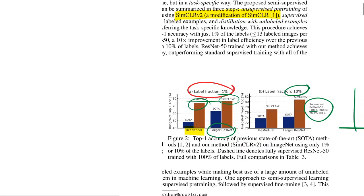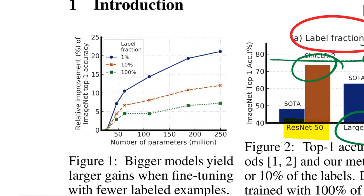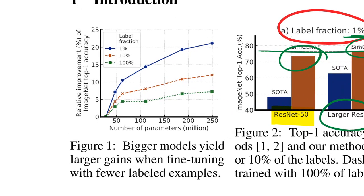And another claim they make right here is about the model sizes. This figure's description now relates to the title. They say bigger models yield larger gains when fine-tuning with fewer labeled examples. So there are three comparative statement words in one sentence. Let's unpack this. Bigger models yield larger gains. So the bigger the model, the better the gain, let's say. When fine-tuning with fewer labeled examples. Let's just look at the graph.